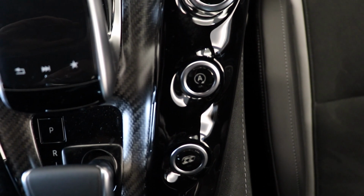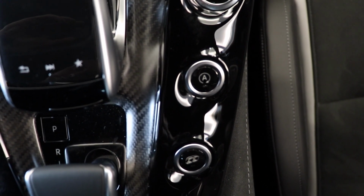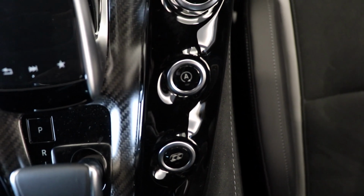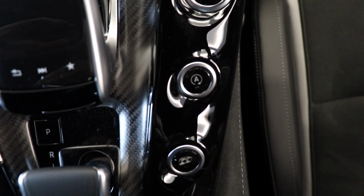So what this is going to allow is for you to open up a couple of vanes in the exhaust, which makes it quiet or loud depending on your driving style or if you don't want to wake up your neighbors. Like I said, what a beautiful place to be.